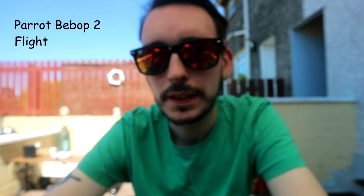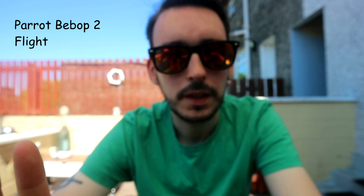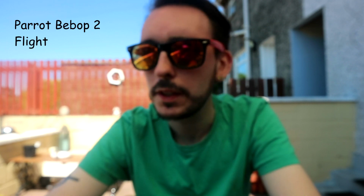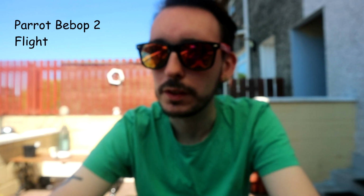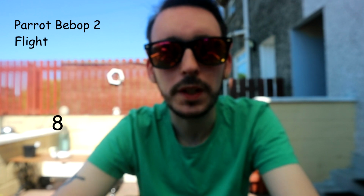Now, the Parrot in flight is probably where it excels in my opinion. I don't know if it was me having a bit more time with the Parrot than what I've had with the Mavic, but I feel as if it's not as fast, it doesn't climb as fast, it doesn't go as far or as high, but in winds, I would say that it's extremely stable. If you're in a climate where it's windy and you're not bothered about the last two categories, I would definitely say that the Parrot's for you. So because of that, I'm going to rate the flight a good 8.5 to about 9, so we'll call it 8.